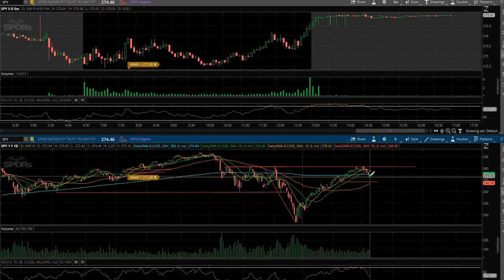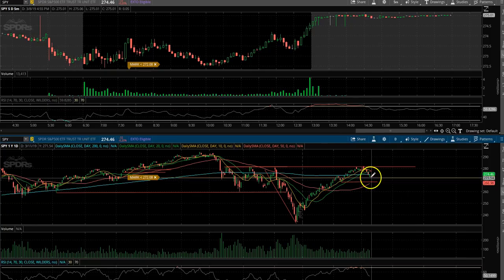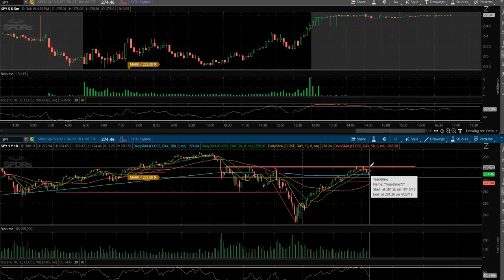If you're looking for a landing zone, or you see some panic and you're wondering, hey, when would this thing stop selling, I'd look down here in this area of 268s. If we start getting a little bit of strength, I'd look for resistance between 277, 278, and ultimately 282.